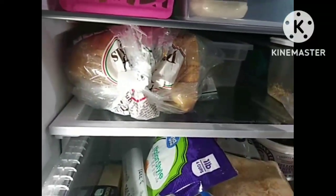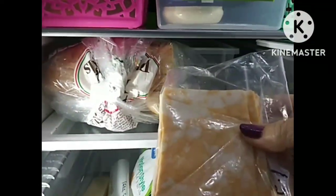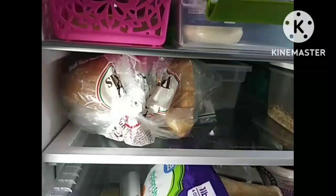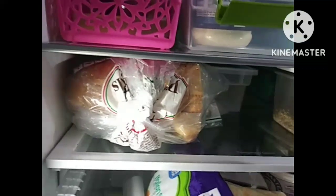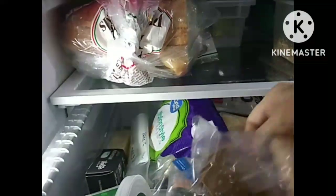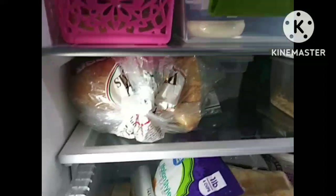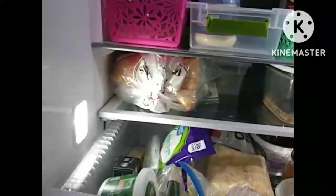I have the Colby Jack cheese that I thawed out. I think I'll eat that. And I'll have some of the seitan. I need to eat that up before it goes bad. So I'm going to have that.